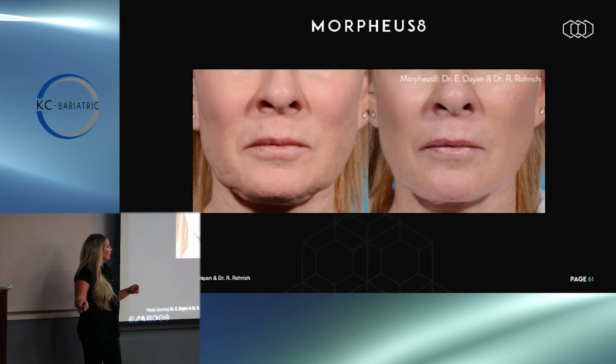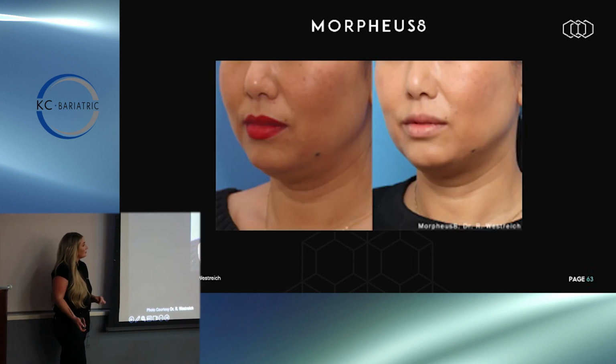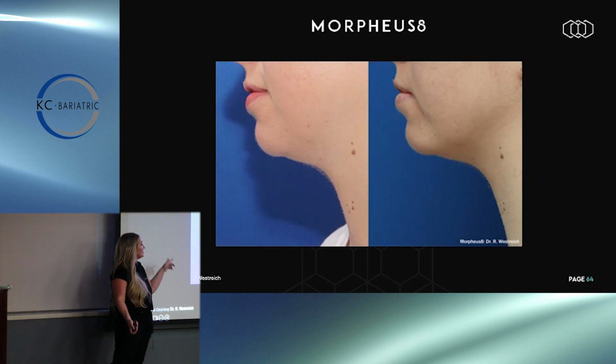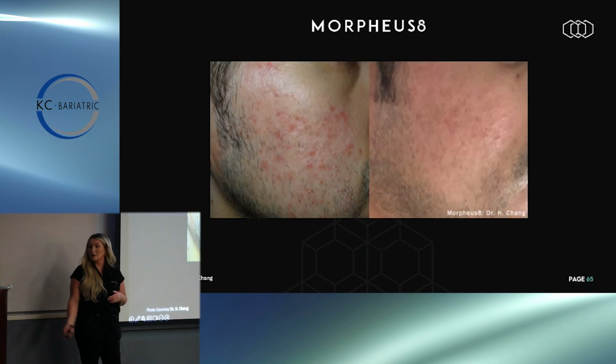Really great results here for this patient. Some acne scarring. Another great example here, really just lifting and tightening for these patients. Again, going in, sculpting a little bit of a jawline for patients. Some more active acne scarring.